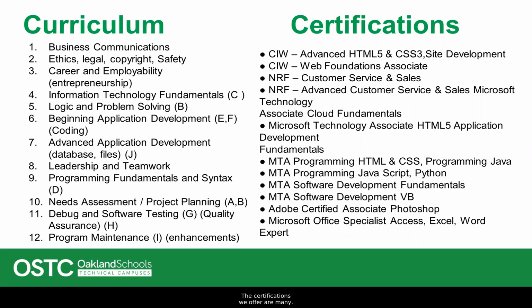The certifications we offer are many. Some of the more important ones would be the MTA with programming of Java, or the HTML5 and CSS3. Currently, we are working on Java in the class with Python. Next year, we plan to transition to HTML5 and CSS. There is a 2-year cycle for the program. And at the end of the cycle, students get a minimum of 5 computer programming languages that they learn.